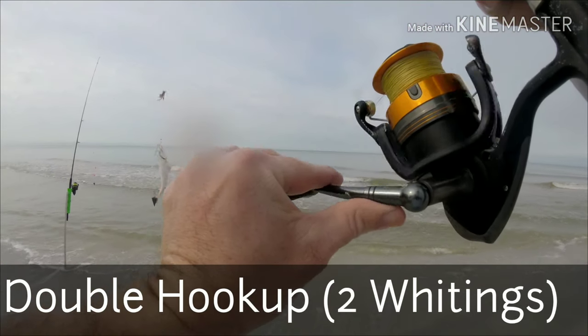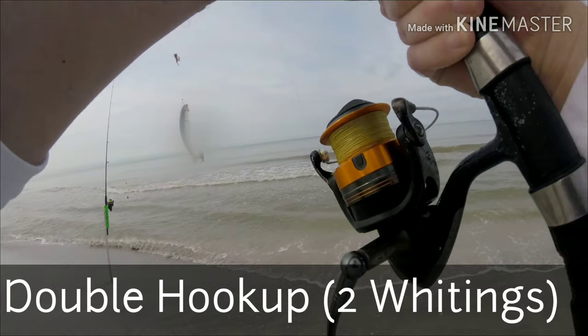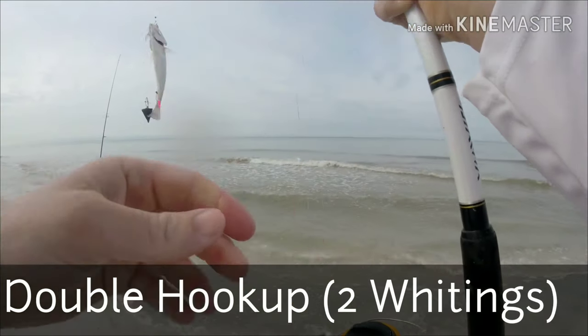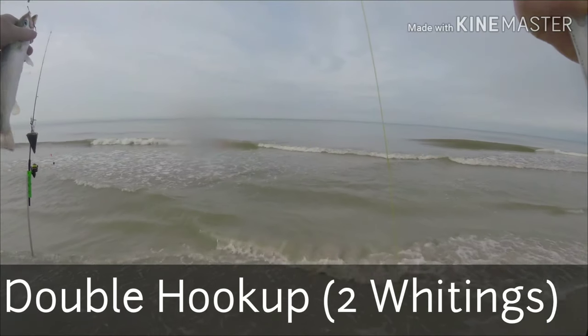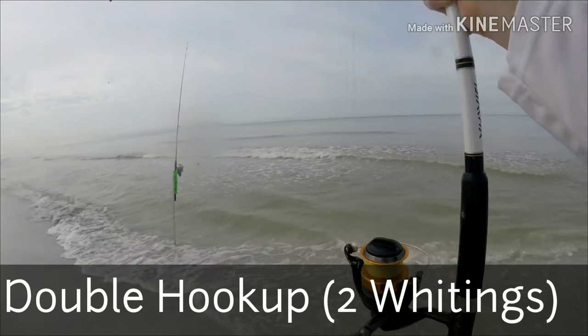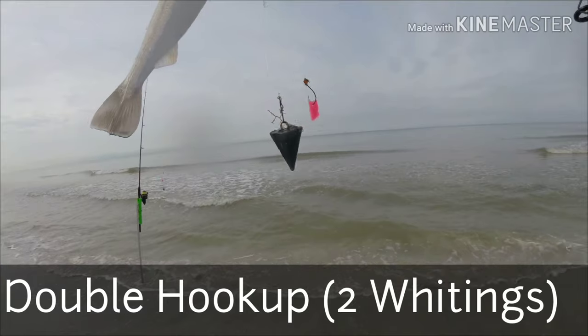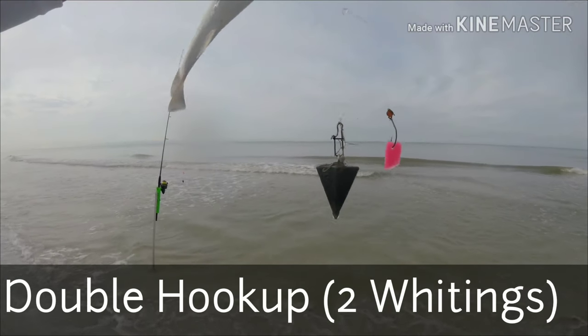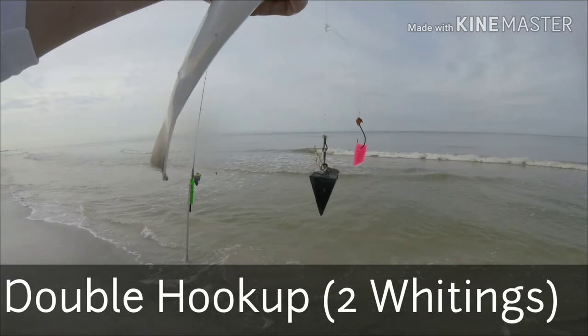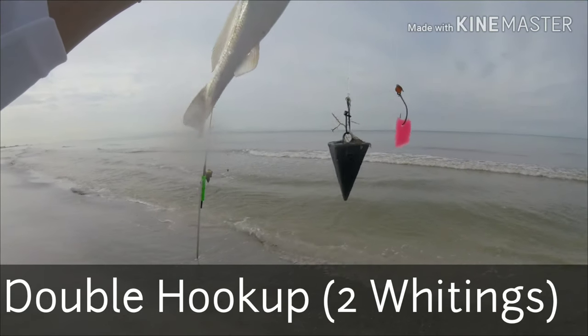I think it's a whiting. It does look a little different. It's a little darker on top. Well, it's like a different species of it. But, nah, I think it's just a regular whiting. All right. So, we're catching them. Not catfish, at least. Like earlier. They're pretty nice size, too. They're not that little.